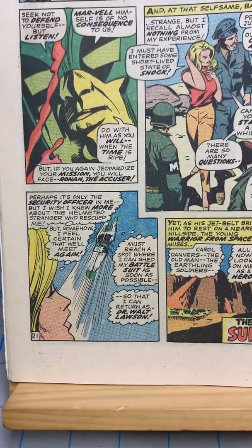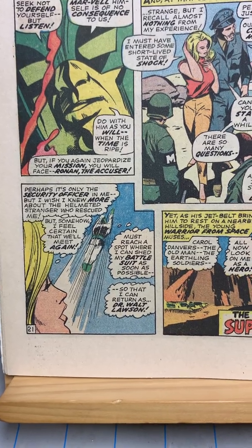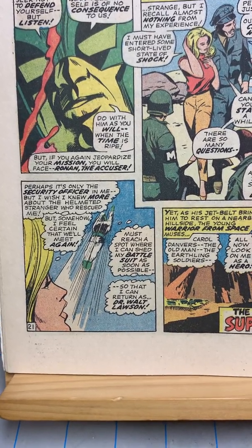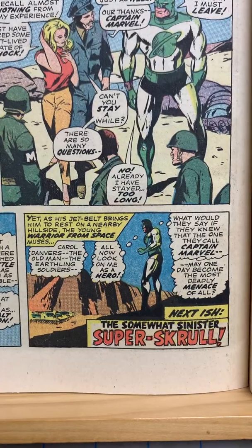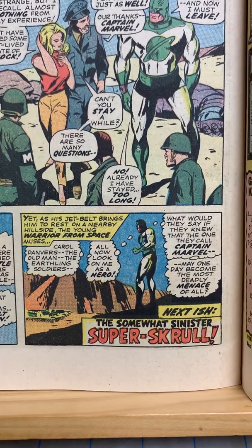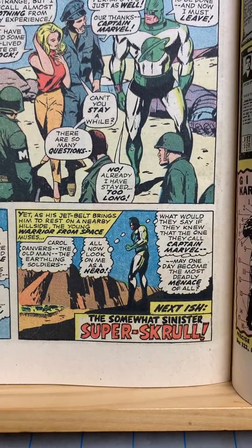Perhaps it's only the security officer in me, but I wish I knew more about the helmeted stranger who rescued me. But somehow I feel certain that we'll meet again. Must reach a spot where I could shed my battlesuit as soon as possible, so I can return as Dr. Walt Lawson. Carol Danvers, the old man, the earthling, the soldiers, all look at me as a hero. What would they say if they knew that Captain Marvel may one day become a deadly menace?